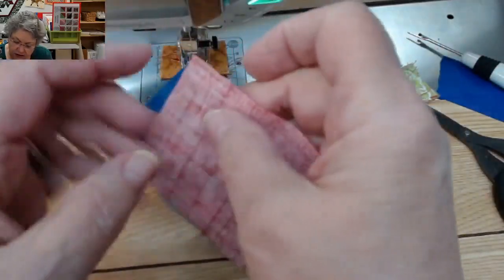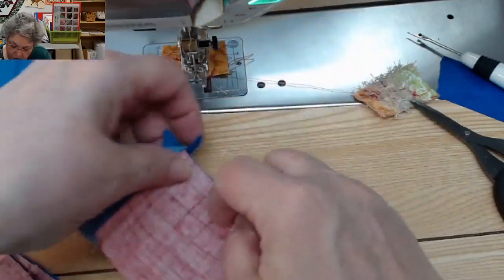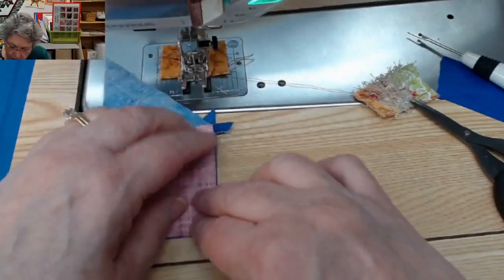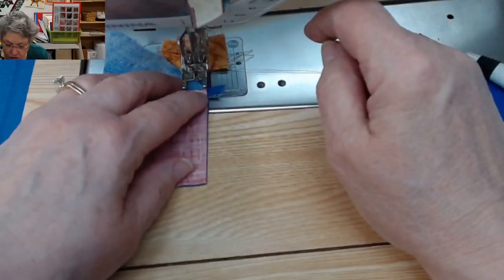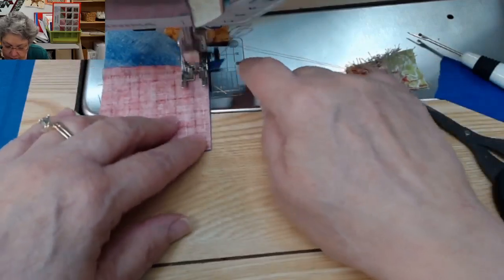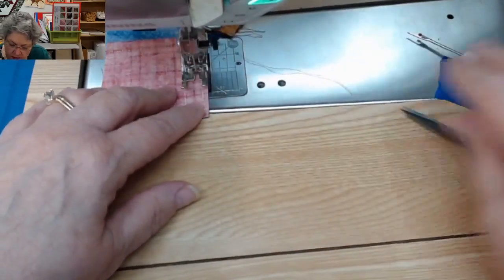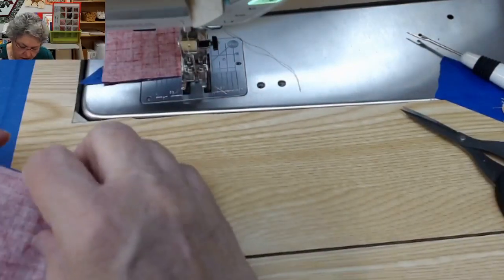And then this triangle ends up aligned that way. I still want to stitch with the square on top. So I'm going to place that on here, and then turn it upside down so that my ear is going through the needle first. I am still lining up with my square, because it's a little bit oversized. It's going to get trimmed.